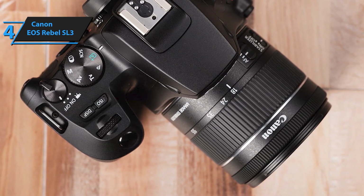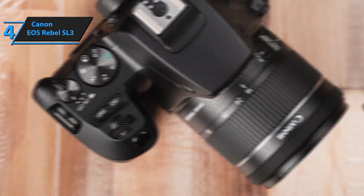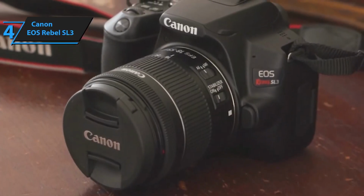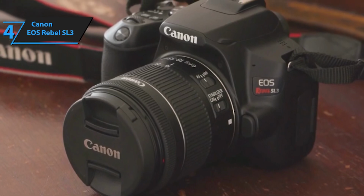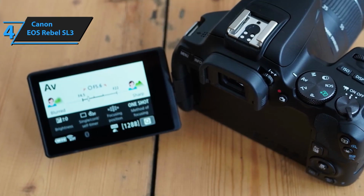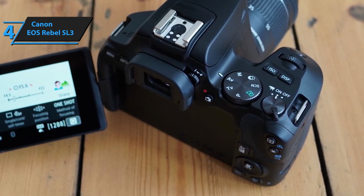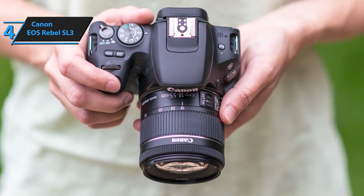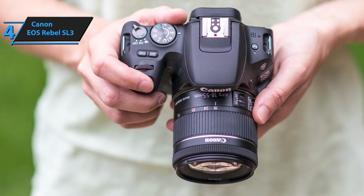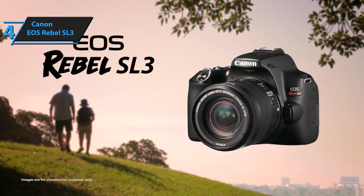Perfect for on-the-go shooting, the SL3 features digital image stabilization to minimize blur, ensuring clear, steady shots every time. Compatible with Canon's EF-S mount, it allows you to expand your creativity with a wide range of interchangeable lenses. Capture memories in JPEG or RAW format and experience the quality and convenience of this versatile DSLR. Compact, powerful, and easy to use, the Canon EOS Rebel SL3 is ready to bring your photography to life.